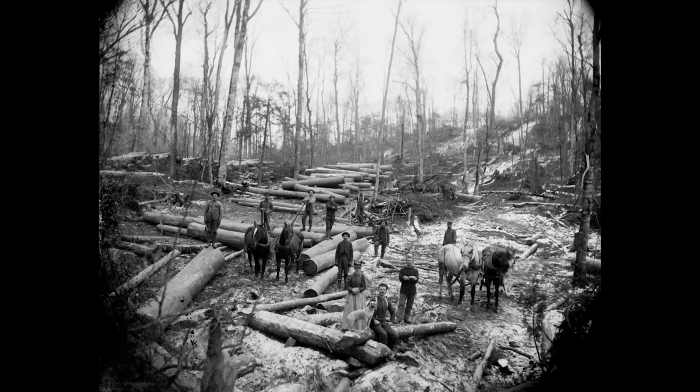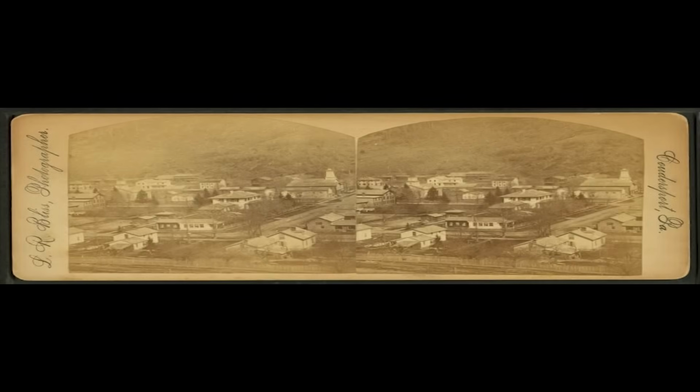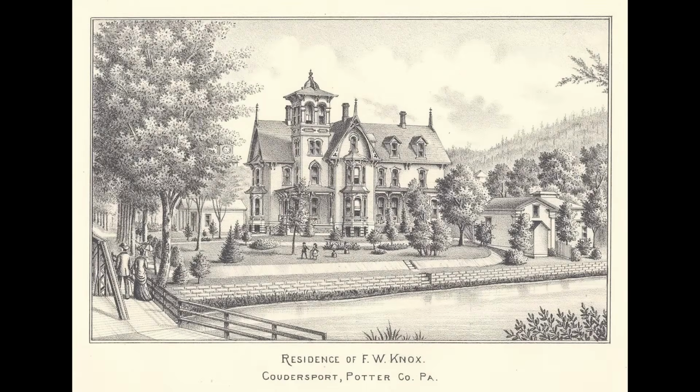Coudersport has a rich history, particularly as a boomtown during the lumber industry's peak. Initially settled in 1807, it was incorporated in 1848. The town was named after Jean Samuel Couder, a banker who funded land purchases for the Ceres Land Company. Coudersport's location on the Allegheny River and at the confluence of Mill Creek with surrounding mountains limited early settlement. Now, let's take a brief look at some highlights from Coudersport's rich history.